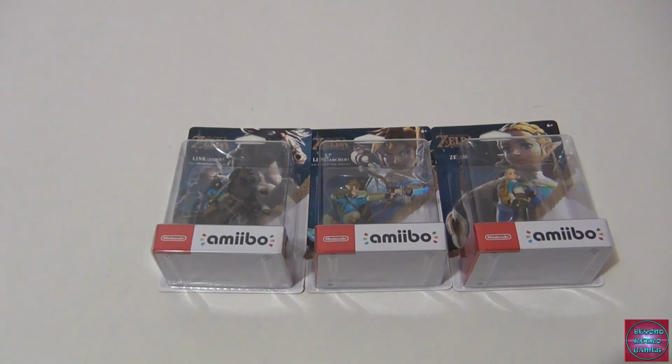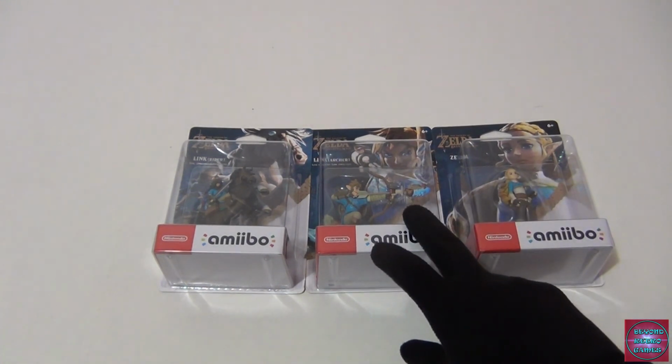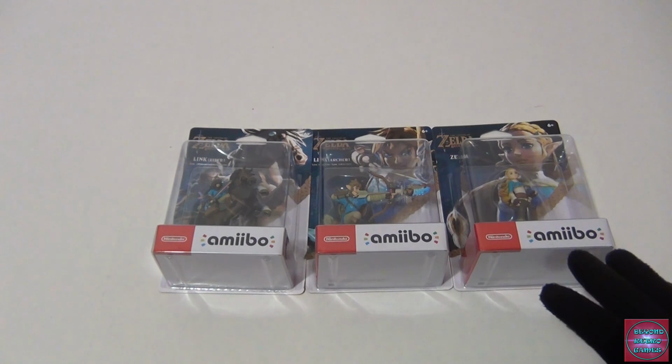I actually got these Amiibos before Breath of the Wild was released. I had to pre-order them because, again, it's Nintendo, so if you don't pre-order something that you want, you won't find it later. But I got the Zelda, the Link Archer, and the Link Rider.